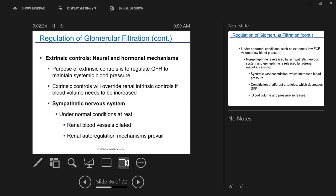Remember, there is about 45 millimeters of mercury of back pressure. So the end result is that the pressure coming out of the glomerulus, going into the proximal tubule, is only about 10 millimeters of mercury. It's a nice low pressure that won't damage the nephron.